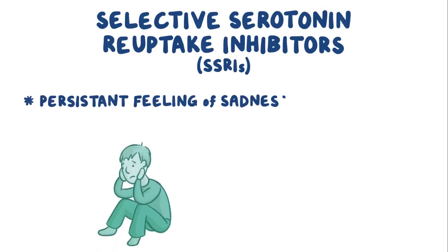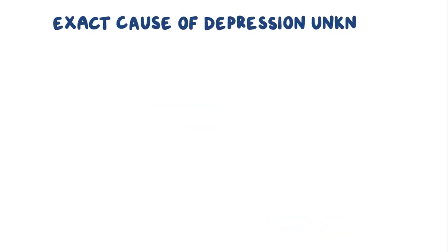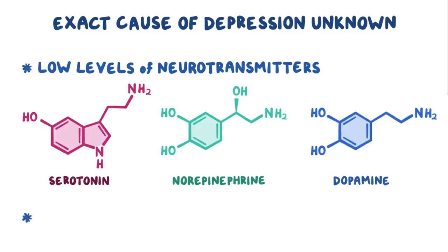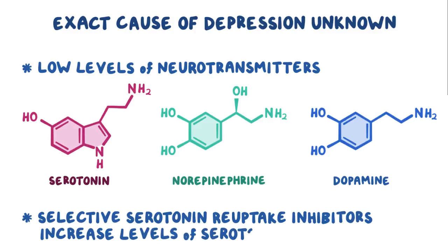Selective serotonin reuptake inhibitors, or SSRIs, are mainly used to treat major depressive disorder. This disorder causes a persistent feeling of sadness and loss of interest in everyday activities. Even though the exact cause of depression is still unknown, there's some evidence that suggests it's related to low levels of neurotransmitters like serotonin, norepinephrine, and dopamine. Selective serotonin reuptake inhibitors work by increasing the levels of serotonin to alleviate the symptoms of depression.